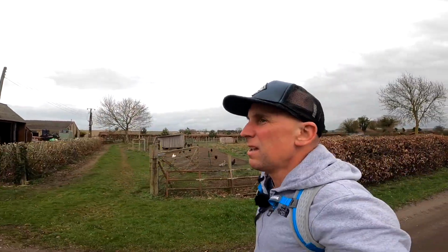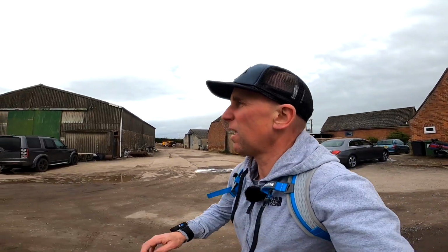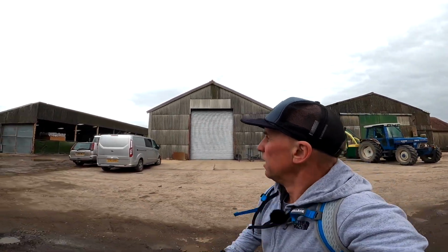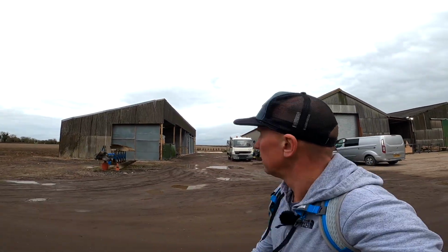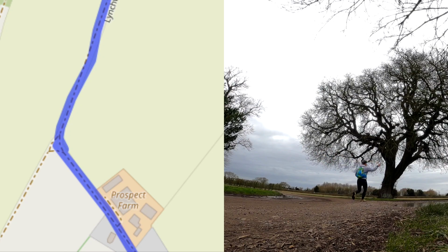And then when you get to this little farmland here, you veer to the left and you come straight through the farmyard. Again, it's restricted byway, it's all cool. I remember I haven't done this again for a while. I did it last time in the other direction, but it all looks kind of vaguely familiar. You see, agricultural, as I said, that's what this place is. And then as you get to this lovely big tree here, you turn around to the right, and we're heading in this direction.